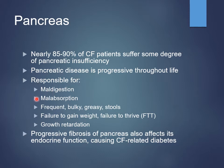But you're going to have a lot of malabsorption, a lot of greasy, bulky stools, because they're not able to digest those fats and carbohydrates and proteins like they normally should. You'll notice things like growth retardation, stunted growth, failure to thrive. They can occur pretty commonly with these patients. As I mentioned, CF-related diabetes as well. Now, for a patient like this, do you think they would need something like metformin?